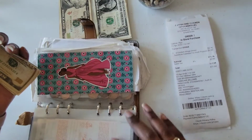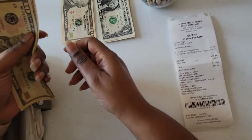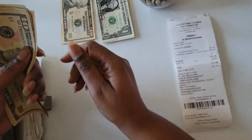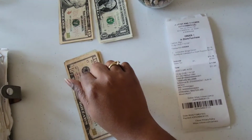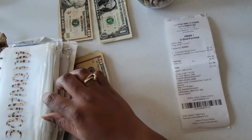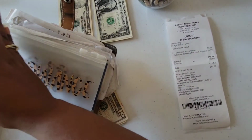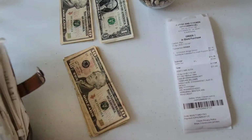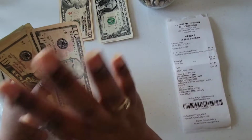And I did take out 160, but I believe I only have like 120 left because I put $40 of gas in the car. And I also want to get some more cash envelopes. These are actually pretty new, but I want some of the ones that have the little half slit situation going on. I think I saw them on Baddies and Budgets video and I was like, oh my God, those are so cute. Okay, let's keep going.